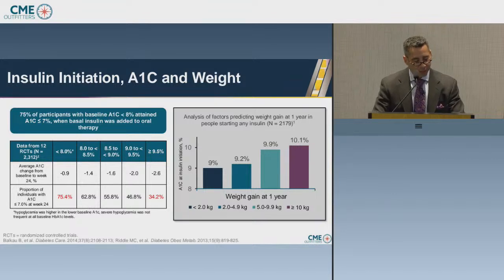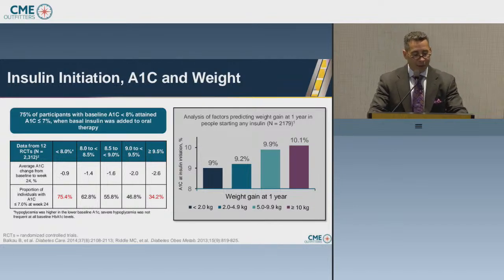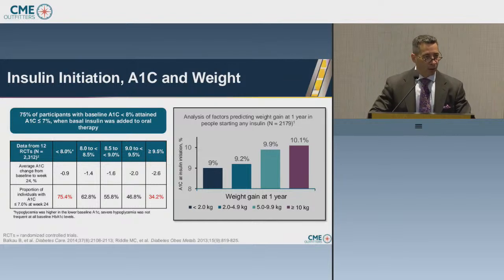So when we're looking at the left-hand side of this slide, we can see that 75% of participants with baseline hemoglobin A1C of less than 8% were successfully able to achieve a hemoglobin A1C of less than 7% when basal insulin was added to oral therapy. But when we're looking more specifically at hemoglobin A1Cs at insulin initiation, we could see that initiating basal insulin with a lower hemoglobin A1C led to a greater number of patients achieving that hemoglobin A1C target of less than 7%, which is great.